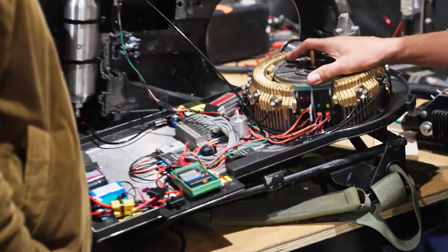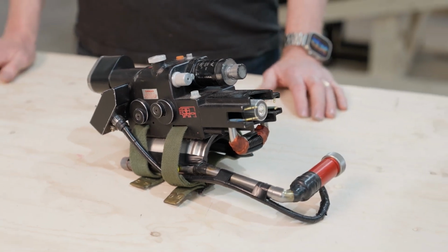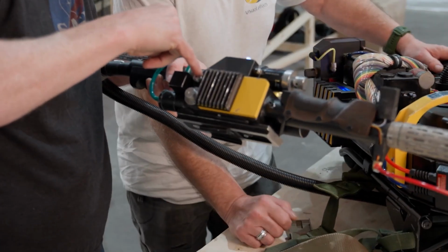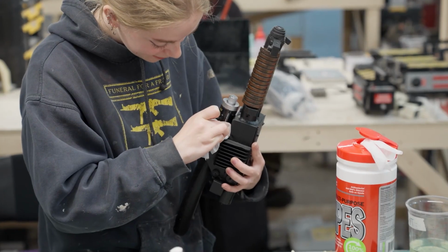We're building all sorts of props for the film, including new proton packs and other new items that you'll have to wait and see in the film. We've got to make an original Ghostbusters pack, and that's proven quite challenging. We've had a lot of help from the Ghostbuster fans. They've been really helpful in sourcing stuff. It has to be very, very specific.